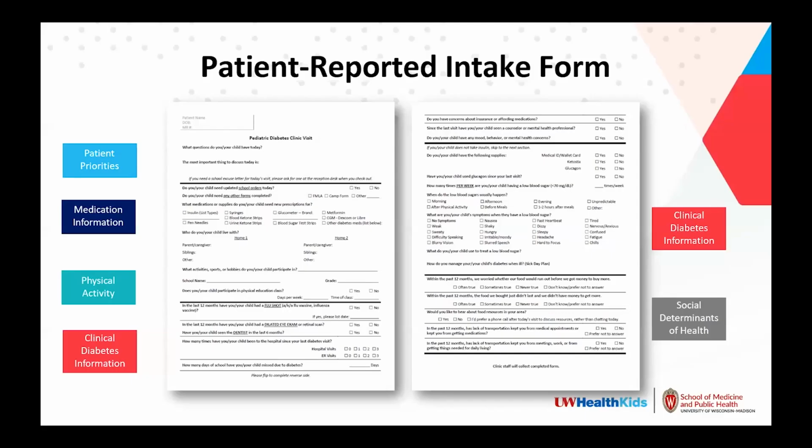Amazing. So that clinical diabetes information, we turned into what we've termed a patient-reported intake form, or a PRIF. When our nurses collect that information, they enter it into the electronic medical record into a flow sheet, and so we essentially turned that flow sheet into this form. That's really the meat of what you're seeing here. We also added the blue box on the left, where we added what our patients and families wanted to be the priority, with a couple of open-ended questions.